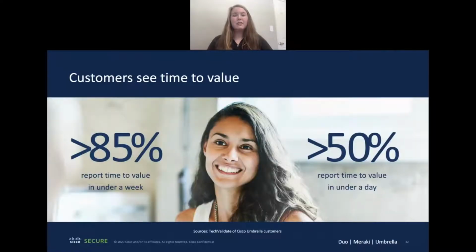Our customers are seeing immense value with Umbrella. We have tons of use cases and proof points, and here are 2 on time to value. In a recent customer survey by TechValidate, we found that 85% of customers reported time to value in under a week, and 50% of customers reported time to value in under a day.